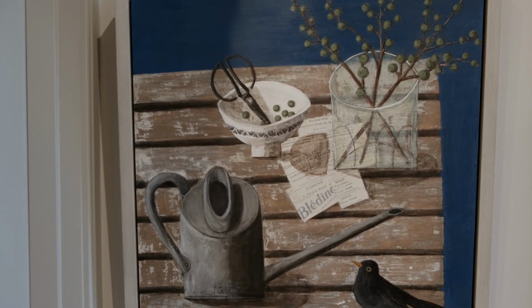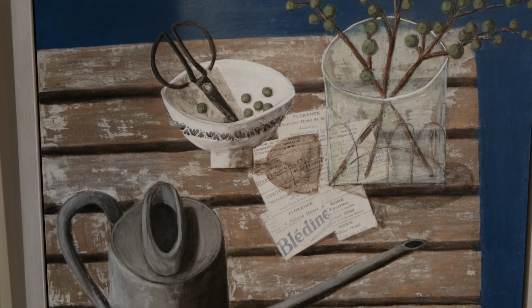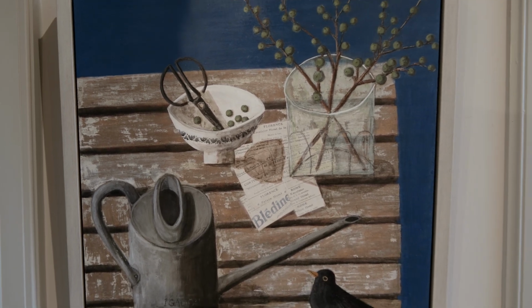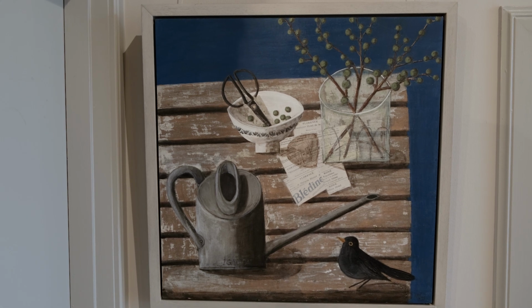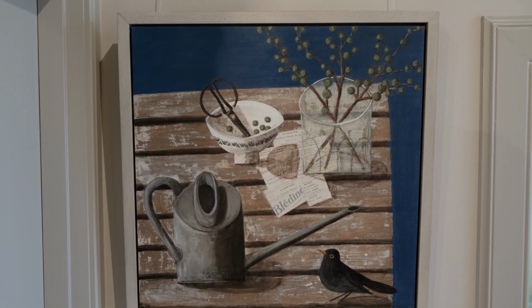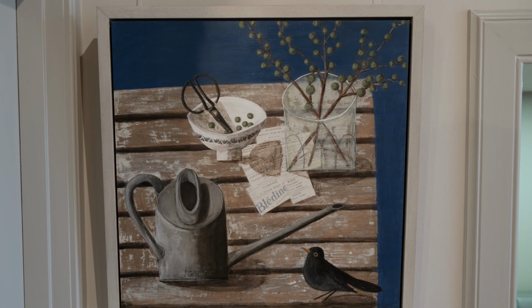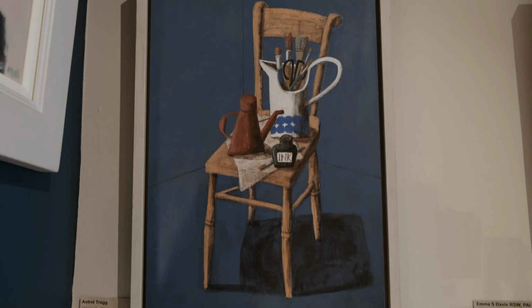Again, we've sold a few Astrids, and this one at the bottom called Berry Picking, gesso, collage, dry pigment and glue, I think. It's just class. The way she paints and the reason she's award-winning, they're wonderful, wonderful paintings.